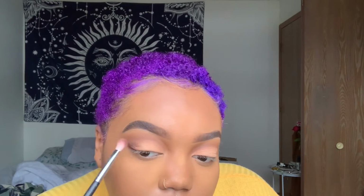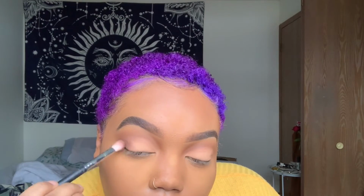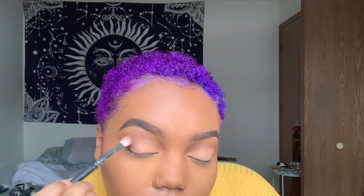See what I'm doing here, ladies and gents? Next, I'm gonna take that darker color from the KKW Beauty Fire Palette on that same brush I used, the 433, and I'm just gonna go on the outer edge and kind of just blend that shade in there. I don't like how this brush is blending. It's kind of stiffer.